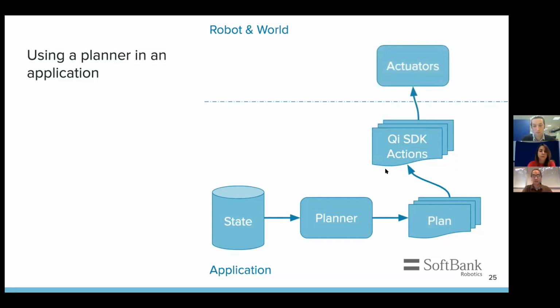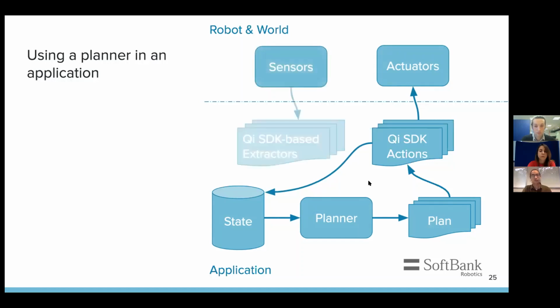These actions can directly update the state of the world, which would relaunch the planner. Regardless of these actions, though, the world changes constantly. So we have the sensors on the robot, which grab data, and we have what are called extractors that process the sensor data and convert it into meaningful states for the planner. Then the state is updated, and the loop continues.